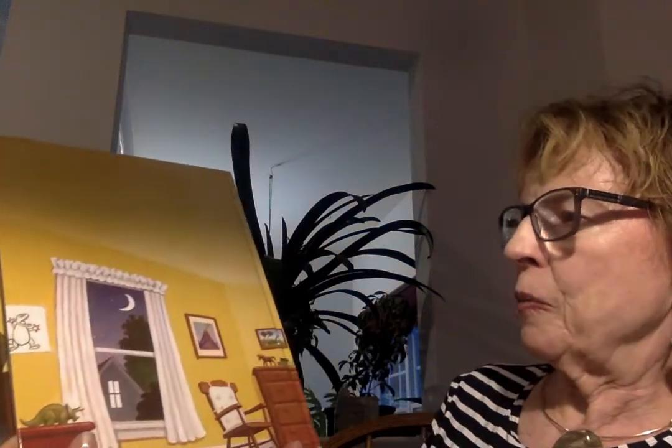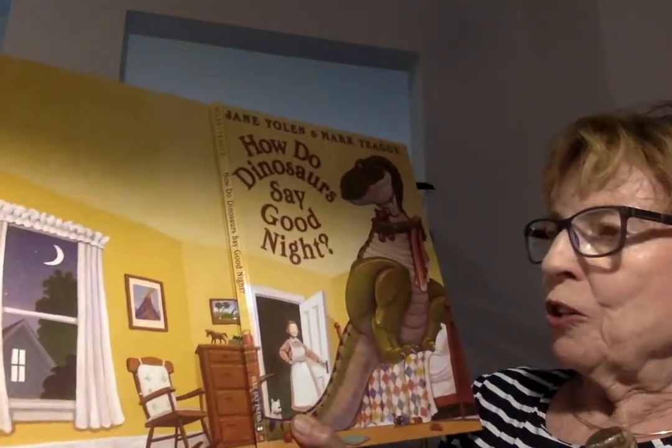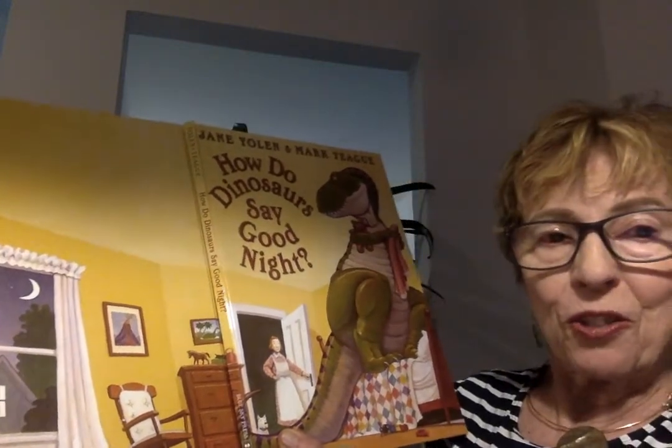And then here's the back of the book, the illustration with the window and the moon outside. I'll open the whole thing up for you to see. The story is short, but the illustrations are just great. I hope you enjoyed that.